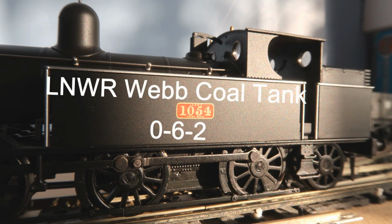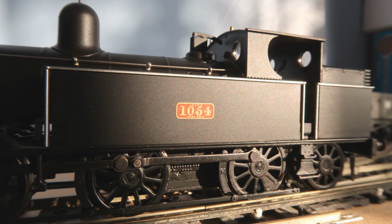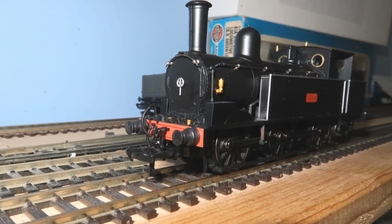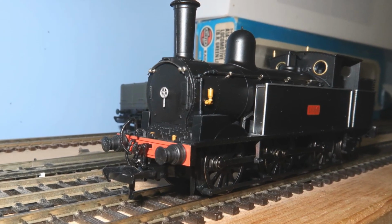In this video we take a look at the Bachmann Webb Coal Tank 062. It represents my first purchase from the Model Centre, who had this model on offer with a very significant price reduction.